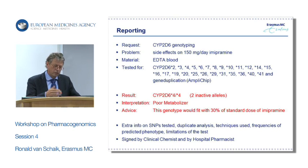And after that, extra information on SNPs tested, duplicate analysis, techniques used, frequency of predicted phenotype, and limitations of the test. Then it's signed by the clinical chemist who's responsible for the test and the hospital pharmacist who's responsible for the dosing. It's a lot of text, and a lot of the physicians say it's just too much. I just want to know, like, poor metabolizer or not, or should I increase or not? But of course, it's not that simple, because if you go from the star 4 to poor metabolizer, you lose information. But in order to be practical, I think this is a way to go.